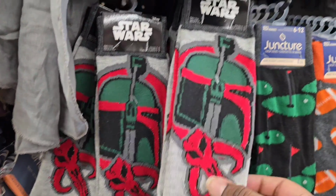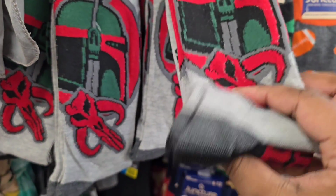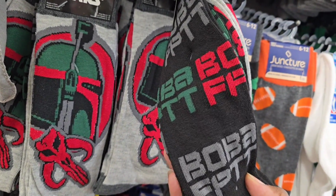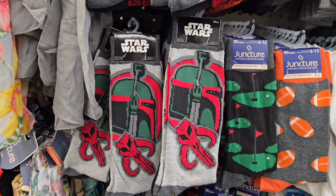If you love wearables, let's check out these socks, you guys. They have Star Wars socks. I've never seen these before. These come in a 2-pack for $1.25, and you could choose all kinds of different styles that they have.